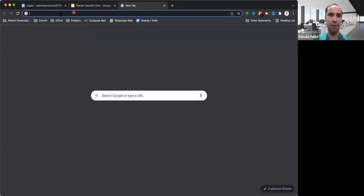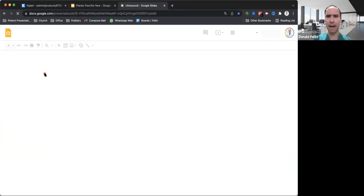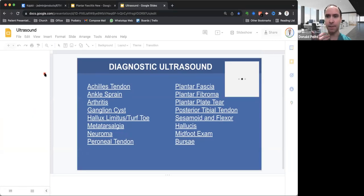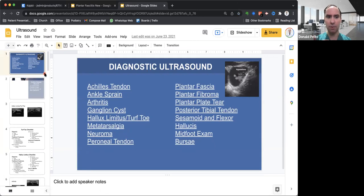Another thing that I do is I will show you guys this here. This is my actual ultrasound slide to show them. So as I'm doing an ultrasound, I am going to show them, I say, you know, I do ultrasound in a lot of different conditions. So I just show that to them as well. Here's my little reminder that black is hypoechoic and white is hyperechoic. Just a little reminder here as I'm showing them things.